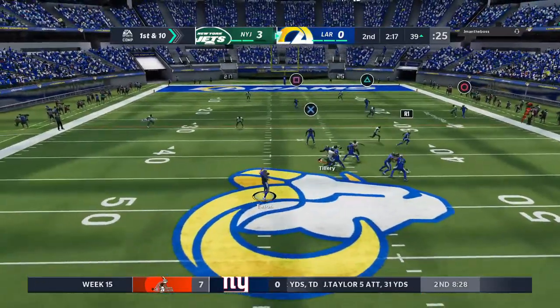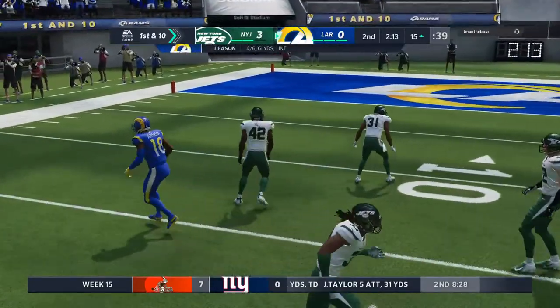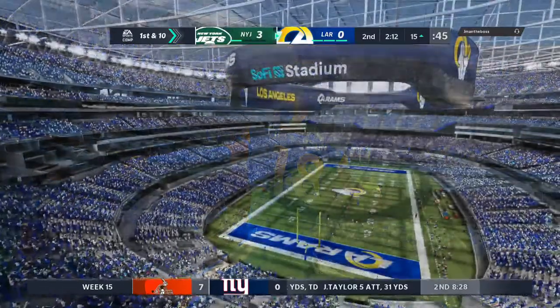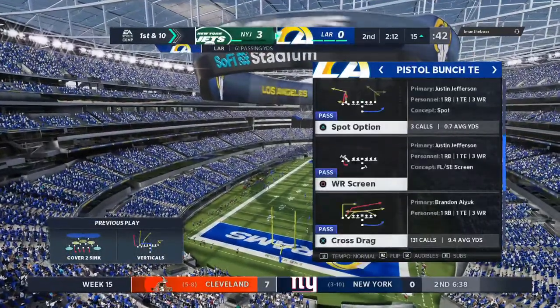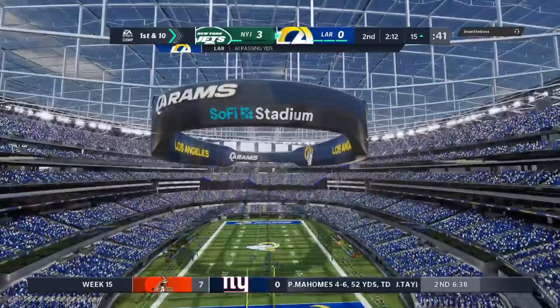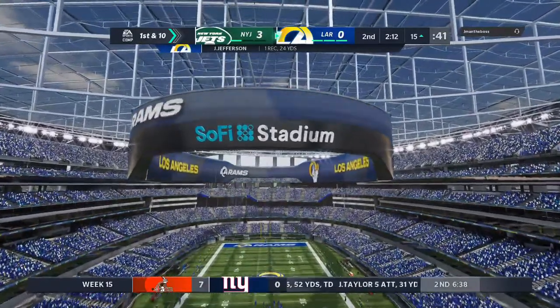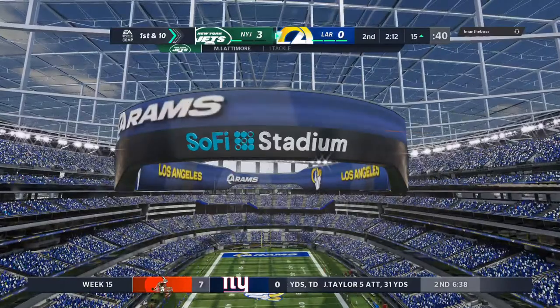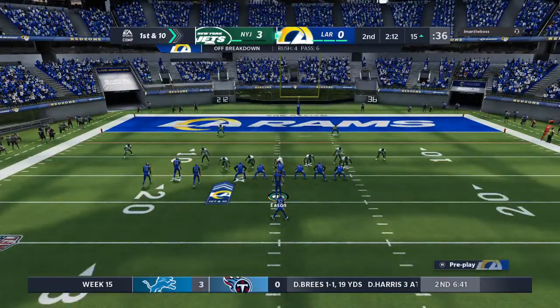Operating from the gun, Eason. Complete, Jefferson the target. And they're going to be set up down around the 15-yard line. Now the Jets going to use the second of their 3 timeouts. So as they take it over, we step aside. Line of scrimmage, the 15. It's first and 10.